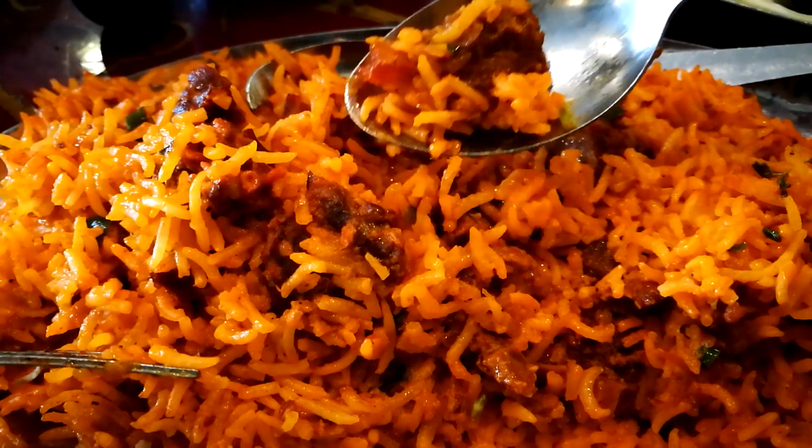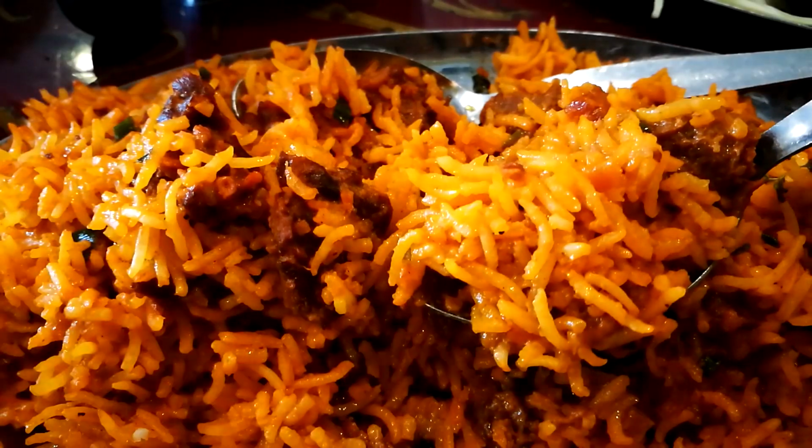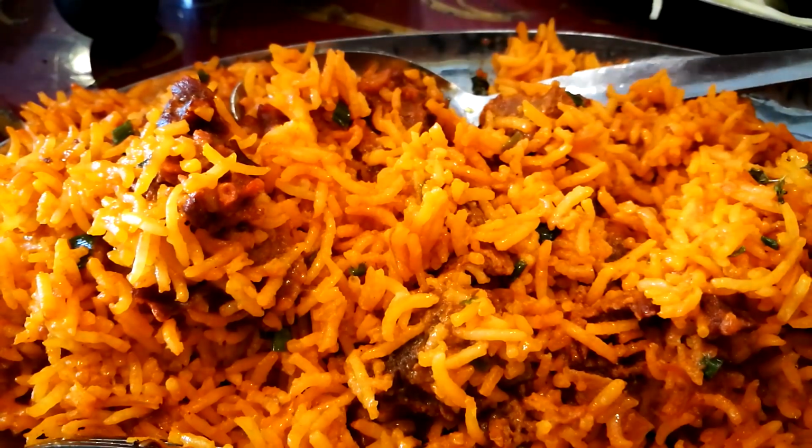The rice is nice and soft, really fluffy. It has a certain creaminess to it and a nice bite. Now let's try this with a bit of that mutton. Look at that. The mutton is really nice and tender. Not at all gamey. There's a bit of game there, but still, the flavor of the mutton really comes through, and the spices they use are really good.